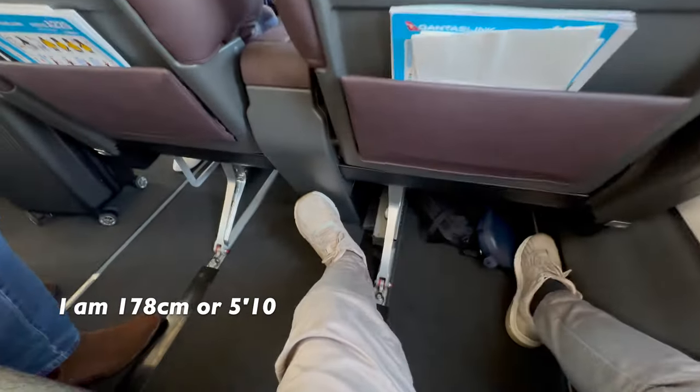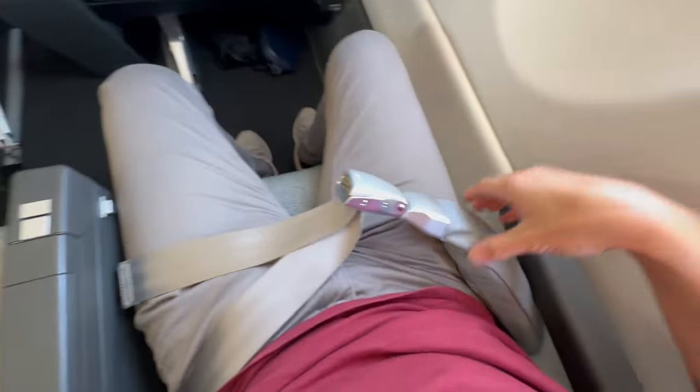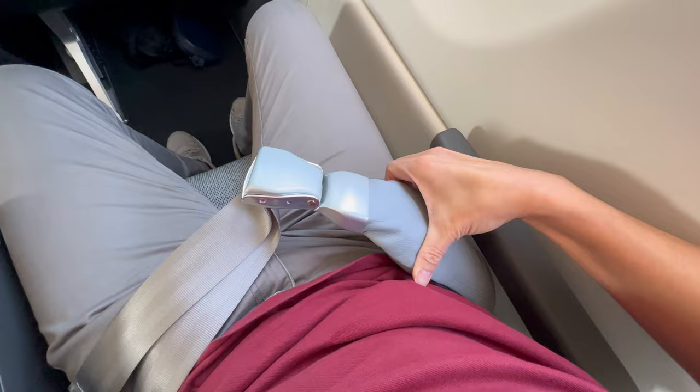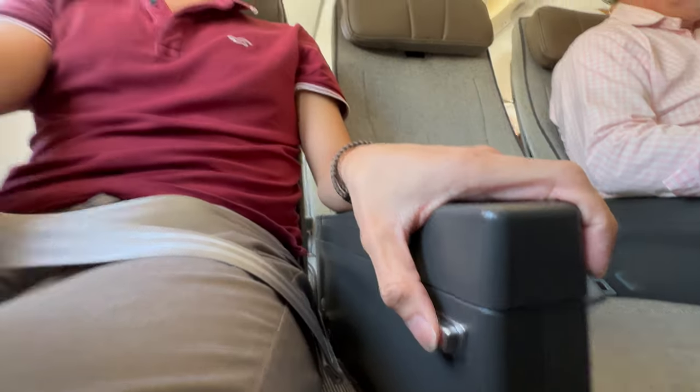Leg room is enormous at row 4. If you're sat in the middle, your leg room is a little bit restricted. Now this is a new feature that you find on A220 bulkhead seats, but not on the 737, and that's the airbag on your seat belt. Fortunately, it's not that heavy, you don't really feel it. If you do feel it, just loosen your seat belt.